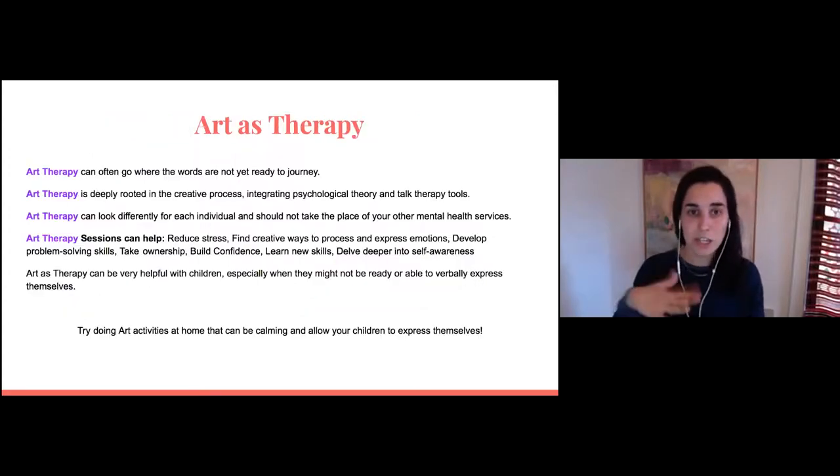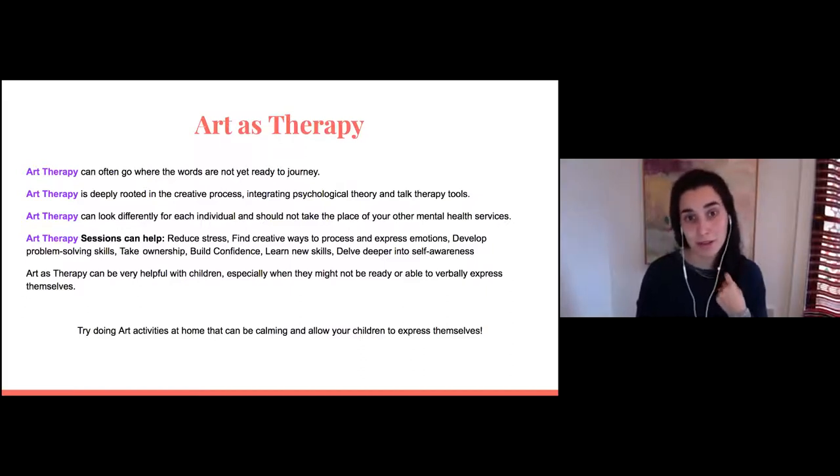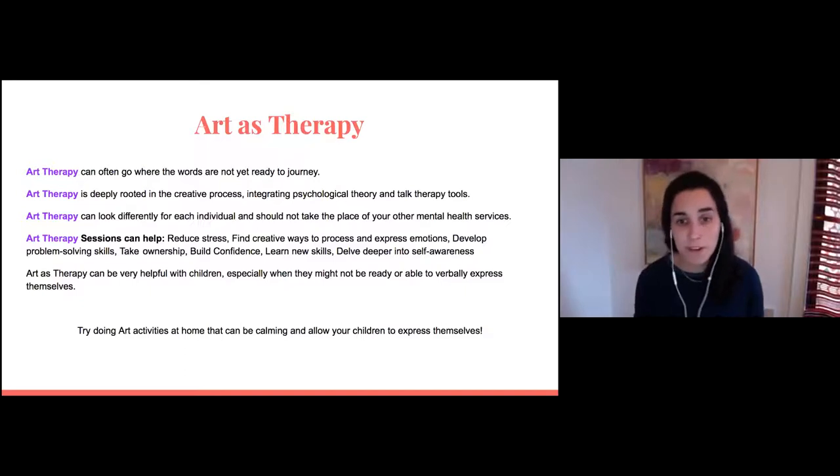And just to touch a little bit, as I said, I'm an art therapist, and art as therapy, art can oftentimes be something that maybe a child or even an adult is not ready to verbally express yet. But through the art, they're able to share a little bit more about this. Art therapy sessions can do so many things: build confidence, you learn new skills, you find creative ways to process and express emotions, can reduce stress, and help with problem solving, all these things that are really helpful.